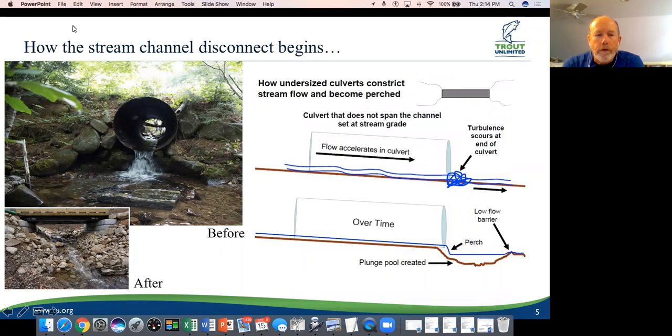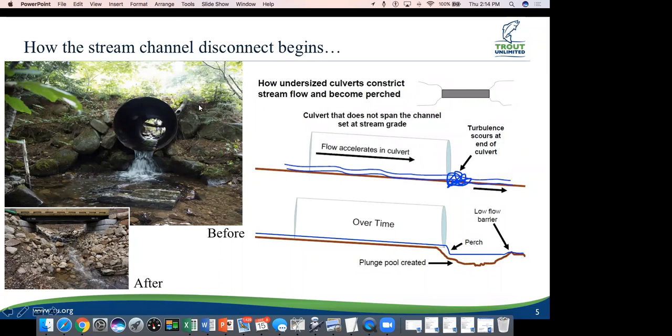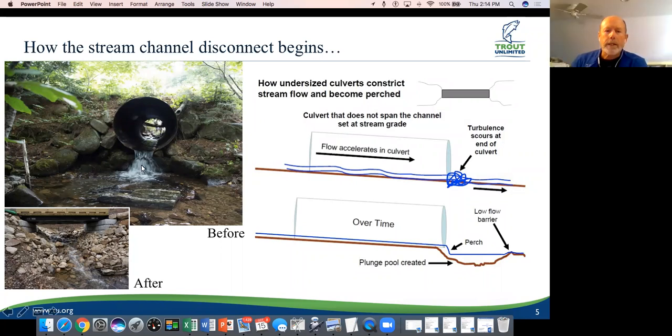Here's kind of an overview of how these structures become perched in the first place. You have, you can kind of see, I can't point to it, I don't think. Can you see my cursor? No, but I can. What do you want us to show? Just circle the hourglass up at the top there. Michael, yep. The hourglass diagram, yeah.